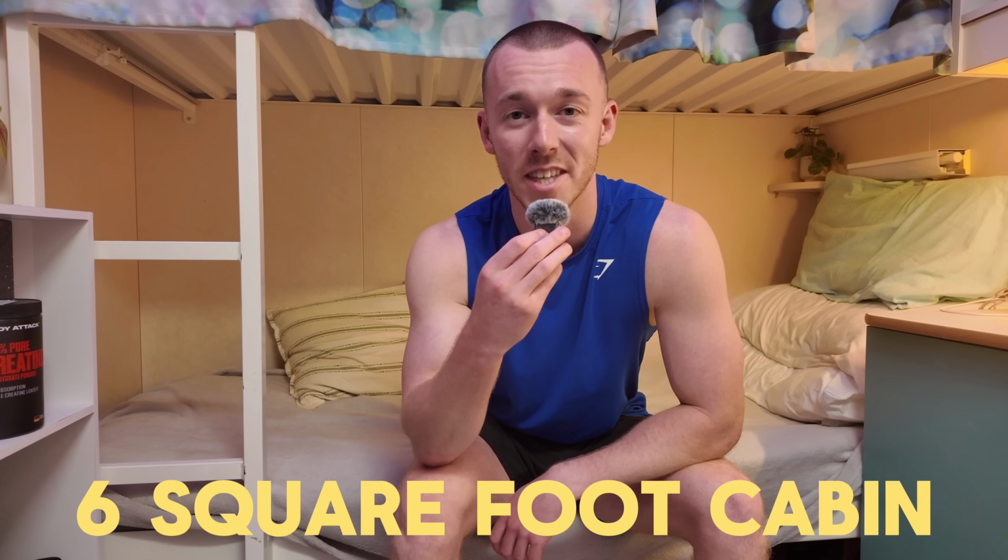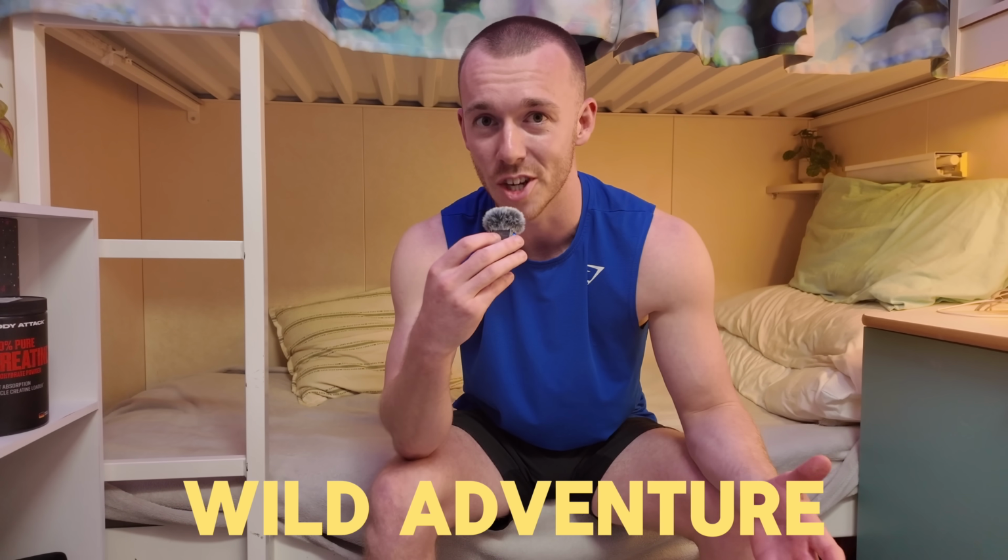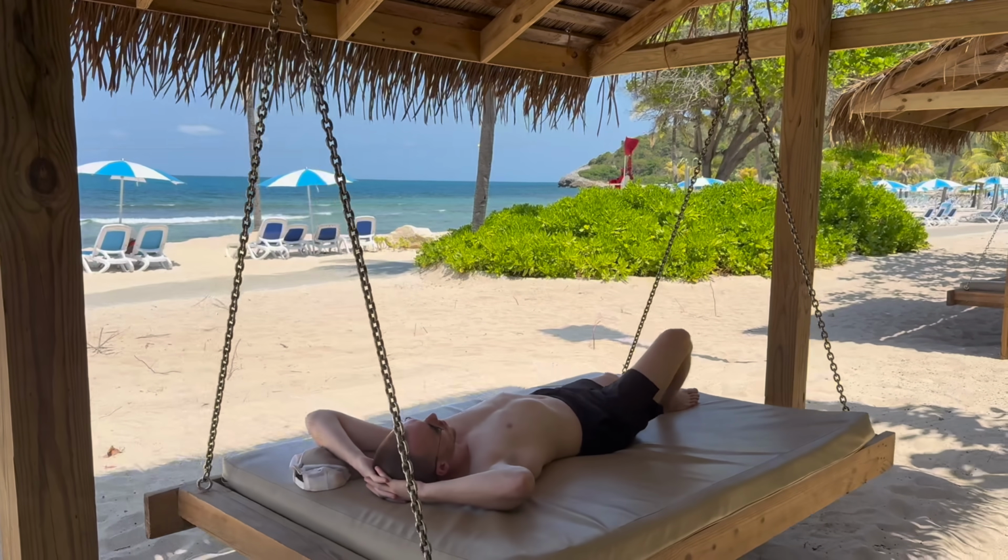So, there you have it. This is what it's like living in a 6 square foot cabin on a cruise ship. And honestly, I kinda love it. Yes, it's very tight, and yes, it's also a little ridiculous, but it's just a small part of this wild adventure. And at the end of the day, it's not about the size of the cabin, it's about the size of the life you build around it.